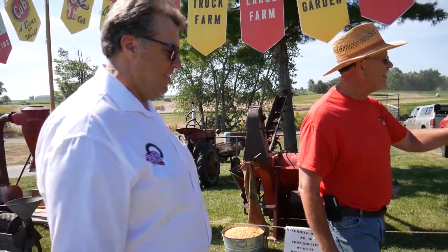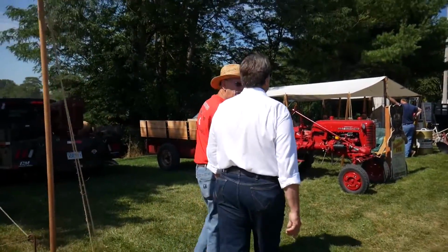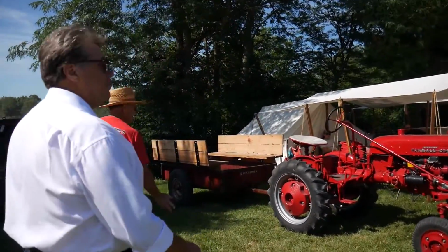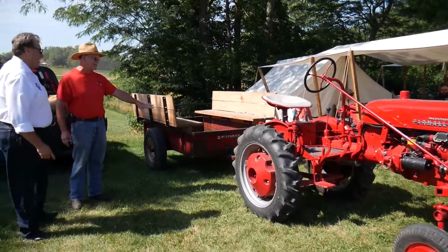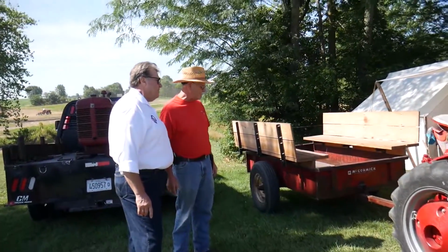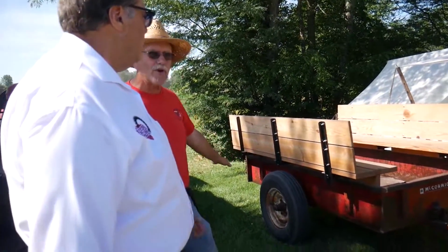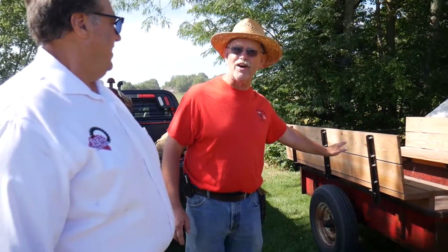Now we go on down here, and this is Hannah's 55 Cub. This is Hannah's 1955. This is the one she bought with her chicken money. It's got the 1-point fast hitch on the back. There you go. And my son picked up an original Cub trailer and made seats, so it's a Cub trailer people hauler. There you go. And we attract a lot of attention.